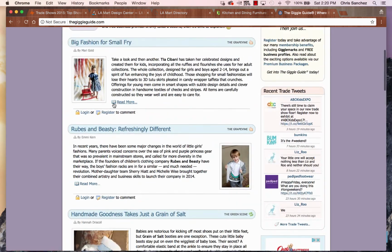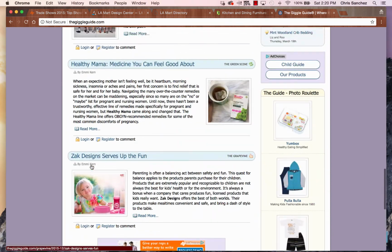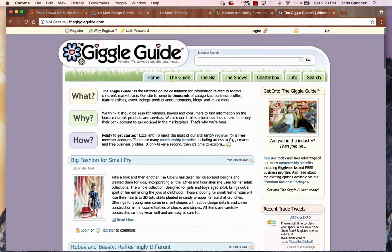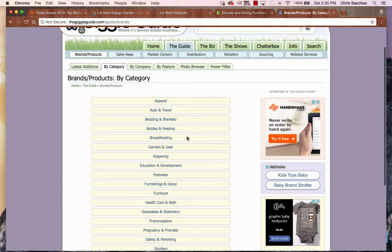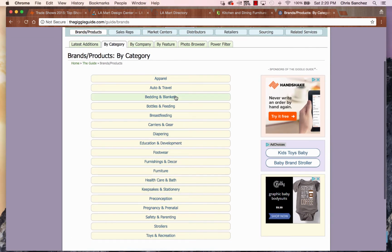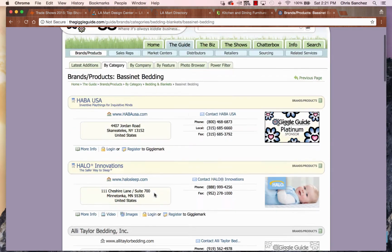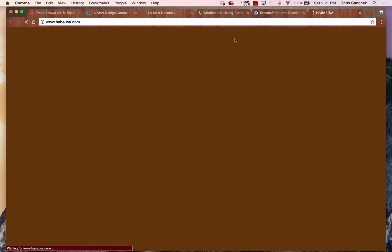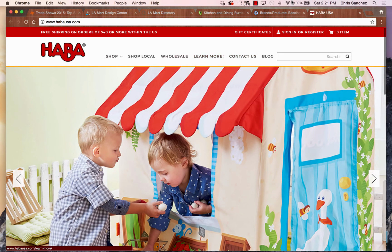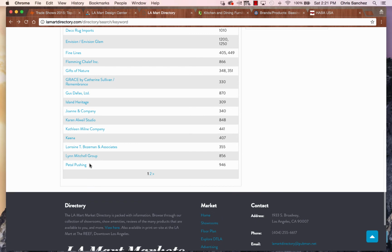Oh, those are really cool. So we're not really looking for clothes. We want to see furniture. This might not be another great choice here. Let's see products. Oh, here we go. So let's see what we got here. Say bedding, bassinet bedding. So these are companies that they carry. So in this case, usually you want to find people who are selling their own product, not reselling. So let's see if we can find someone else.